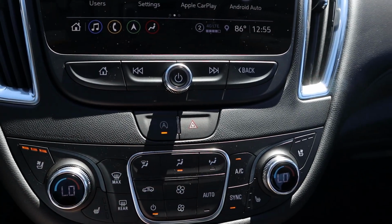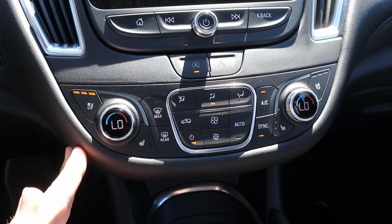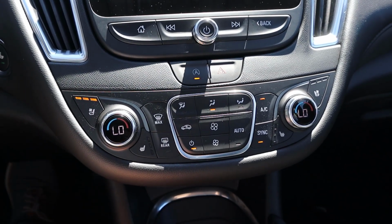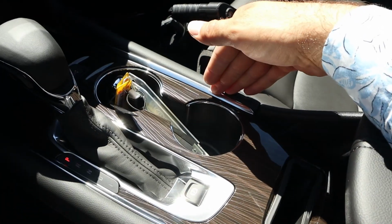Auto stop start, you got your hazard lights, and then you guys can see down below, we've got our dual zone climate controls. We actually have heated and ventilated seats in this, which is kind of a nicer luxury feature to have. And then we've got a little storage area in front. Shifter there for the CVT. Got some cup holder action right next to it.